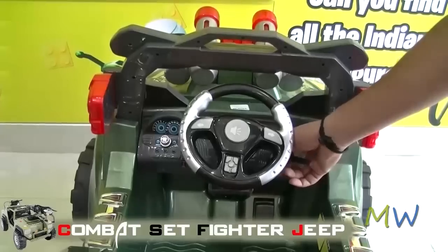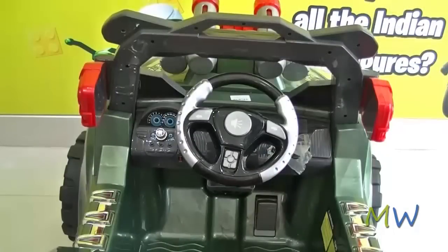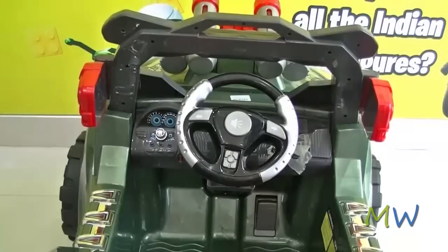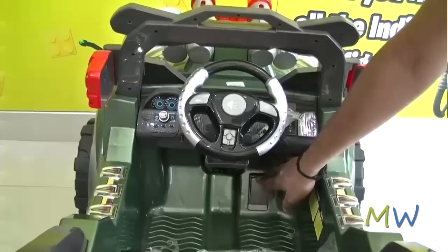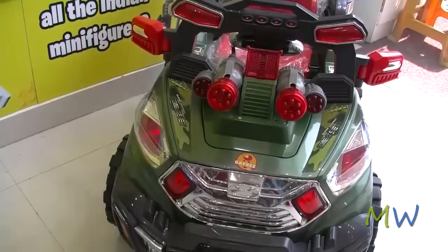Let's see the features of this car. Here you have the key, and if you switch on the key, your machine is switched on. Here you have the drive modes, the front and the back. Whichever direction you want to go, just switch and press the accelerator at the bottom and your car starts moving. There you have the horn, and on the other side you have an MP3 jack wherein you can plug in your MP3 player and start playing songs through your machine.